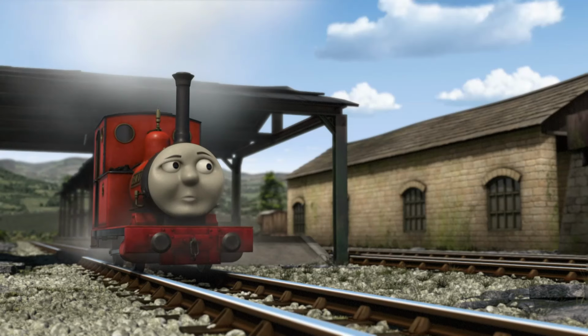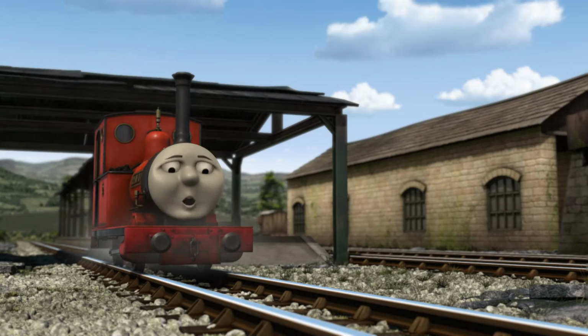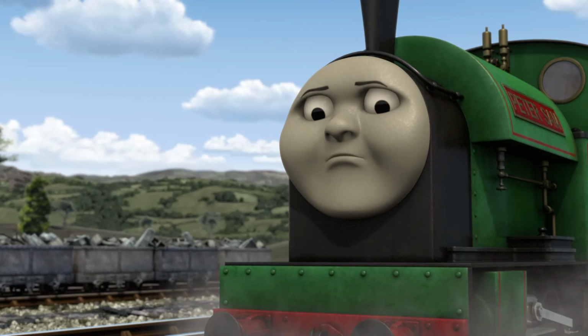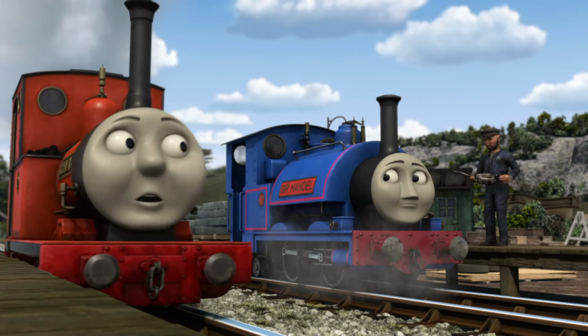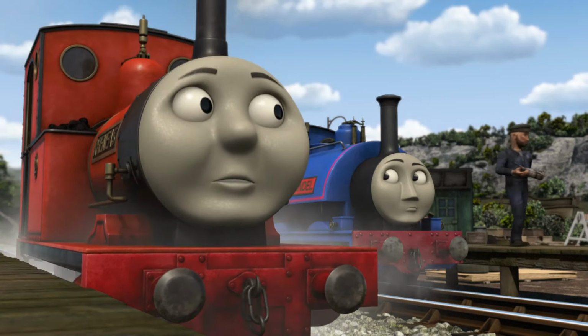Rheneas is a notable highlight, being portrayed as his wise usual self, who only wants to lend a helping buffer. I love the scene where he gets annoyed with Peter Sam and just copies what he's saying.